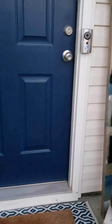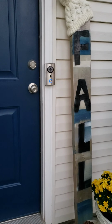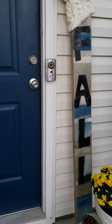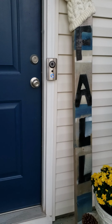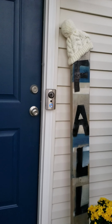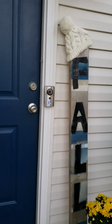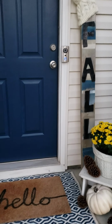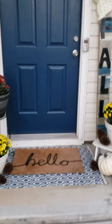And the fall sign, it's homemade, but I like it. It matches my house. I have a non-traditional colors going on out here. And the hat, I picked it up from Walmart in the kids section, specifically for the sign. It's that time of season to bundle up.